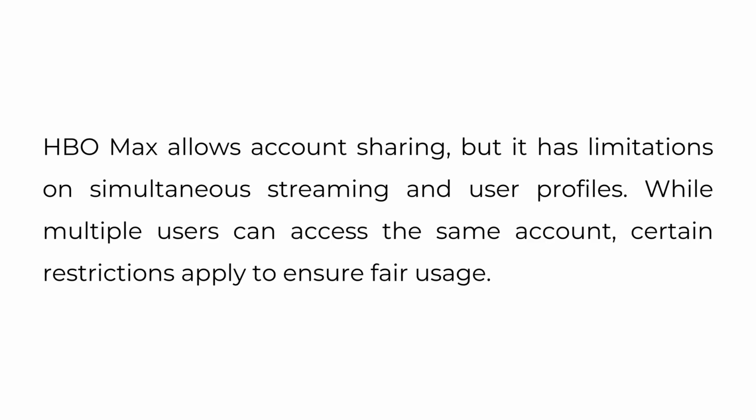Can HBO Max be shared? HBO Max allows account sharing, but it has limitations on simultaneous streaming and user profiles. While multiple users can access the same account, certain restrictions apply to ensure fair usage.